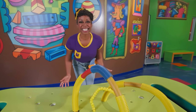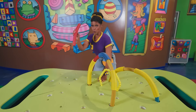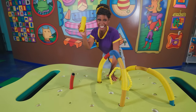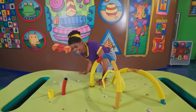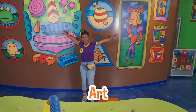I've got it. Let's make a flower garden. Ooh, this could be a rose. And this can be a daisy. Perfect little flower garden. Check out all this art. Whoa.